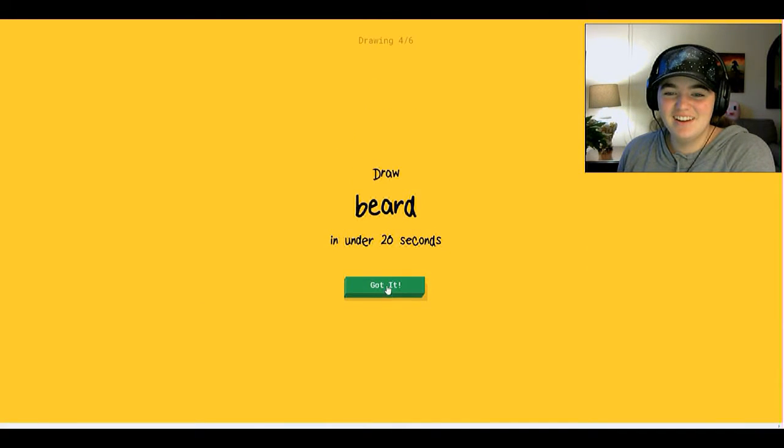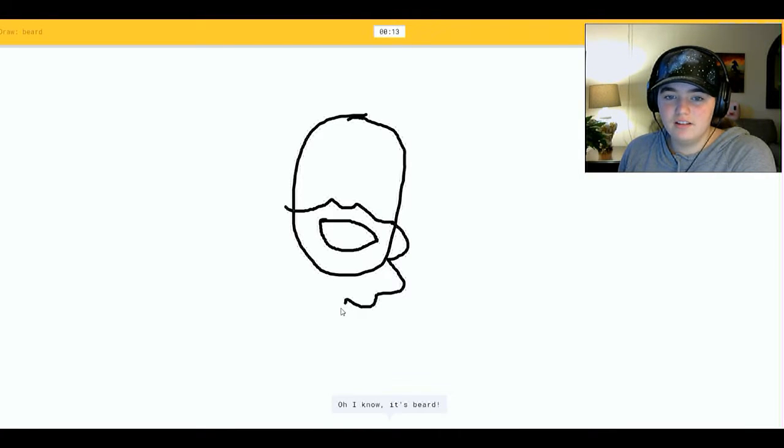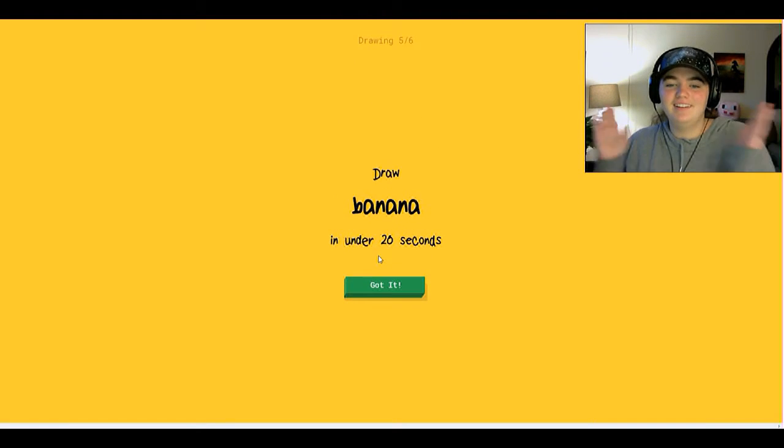Sorry. Totally an onion. I couldn't guess it. Beard. I know how to make this. It's like that. I see circle. And then it's like, I know what, or beard's potato. Look like, I think. Or clock. Like that. Or paint can. And it's like that. Oh, I know. It's beard. Yay. Okay, banana.